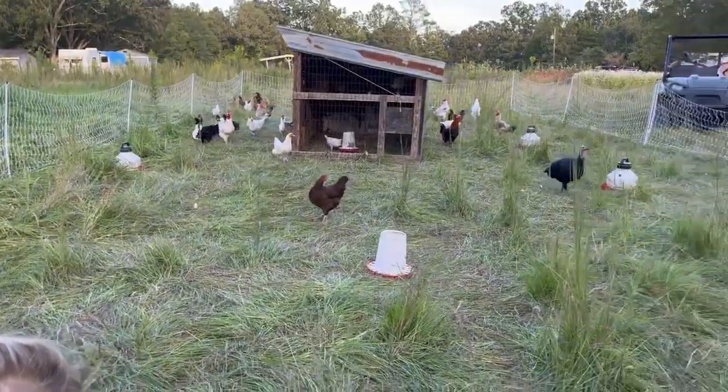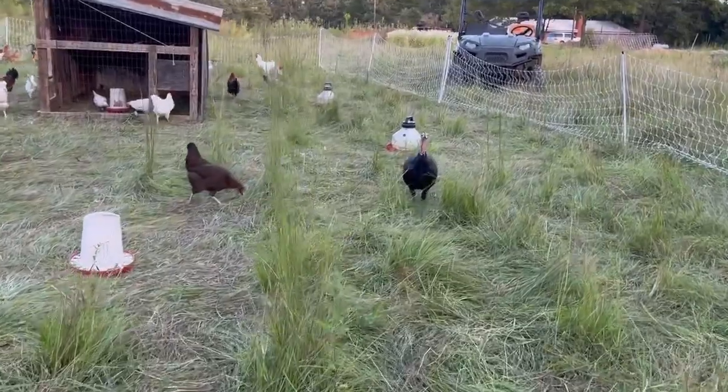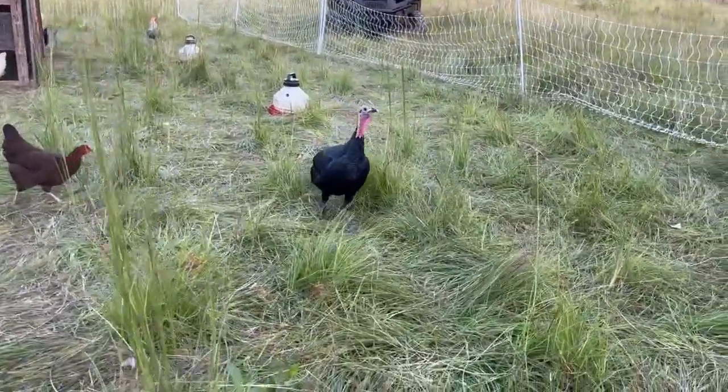I know a lot of people do that so that their chickens will keep laying throughout the winter, and I just don't like the idea of breaking that natural cycle for them to have a break on their bodies, because I want them to be as productive as possible throughout the summer. So not adding any artificial light.